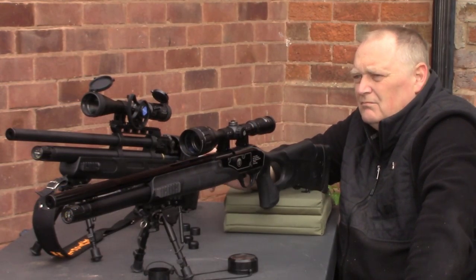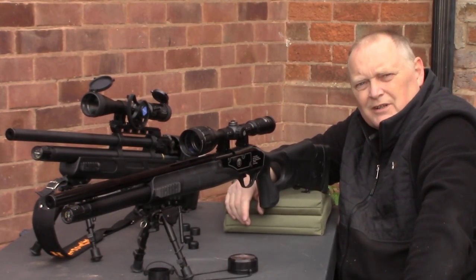That's the two Hatsans, shooting quite well. That's with the Falcon Accuracy Plus.